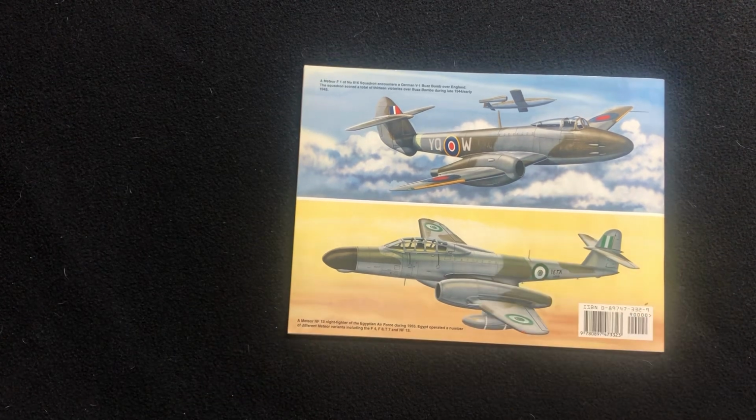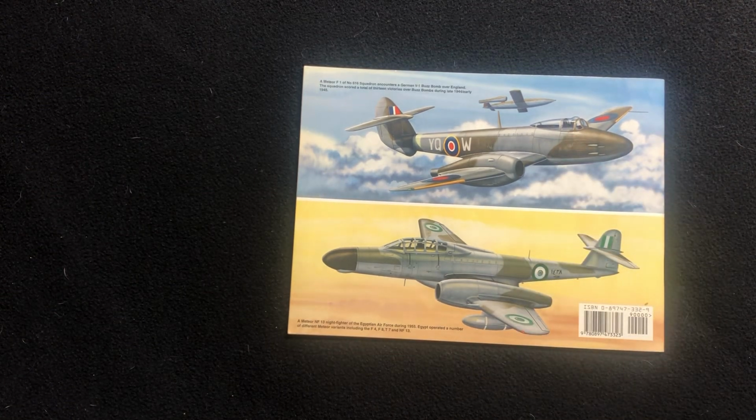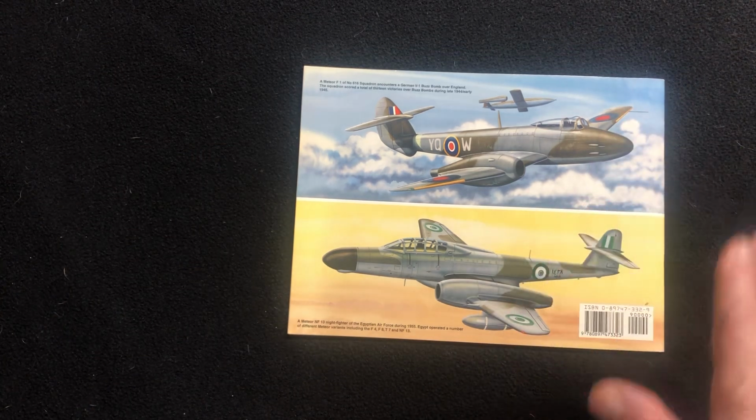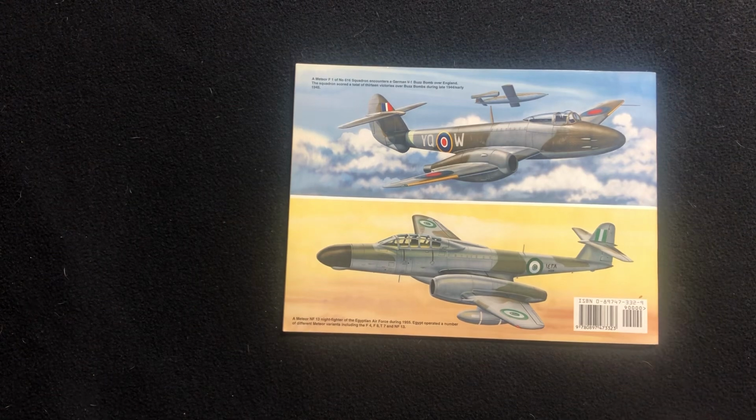To wit, one of the more famous stories of a Meteor is there's plenty of video of them actually with their cannon shooting down the V1 buzz bombs that were being flung across into England from the Low Countries and even northern Germany. And the story was that this particular Meteor had run out of ammo, or the guns were jammed, or something like that. So famously, the Meteor got into formation with the V1, got very close, got his wingtip under the V1's wingtip, and flipped his airplane on its side, which flipped the V1 out of control and caused it to crash. So, a ripping good yarn is that one.